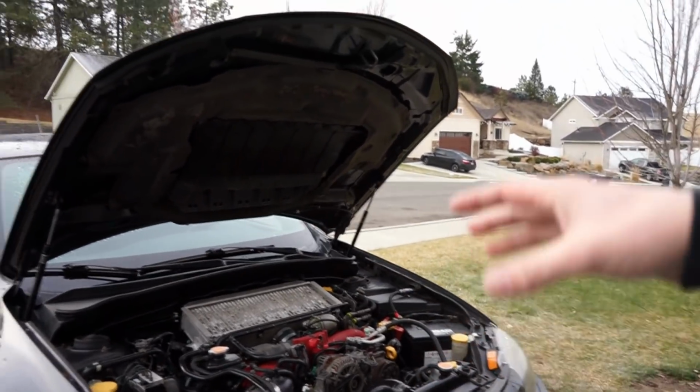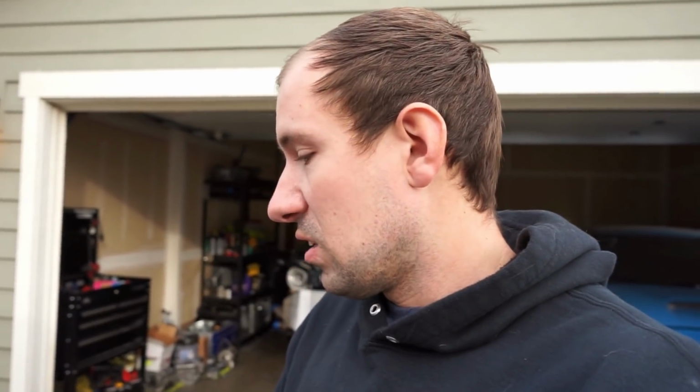So I did say before that this thing had an aftermarket intake, downpipe, and blow-off valve. It actually has a stock downpipe, with looking a little bit further in the car, so it has stock downpipe, stock catback. The only mods on this car is an intake, a blow-off valve, and it does have a Pro Tune on it. So pretty nice car. We're going to make it even nicer.